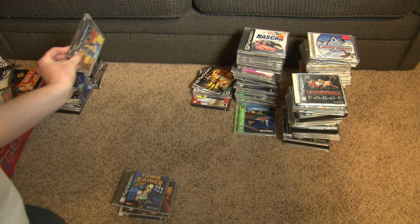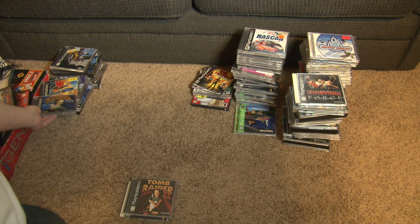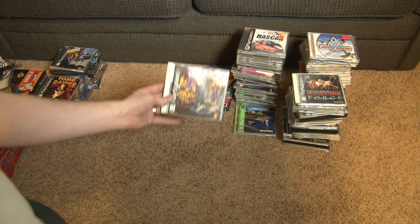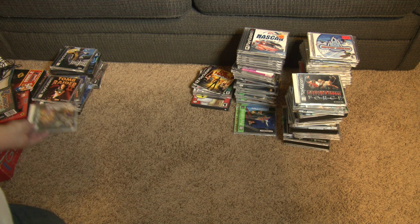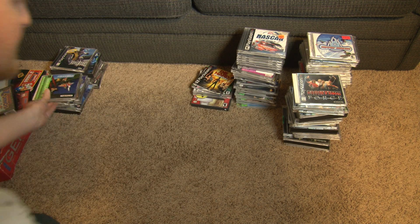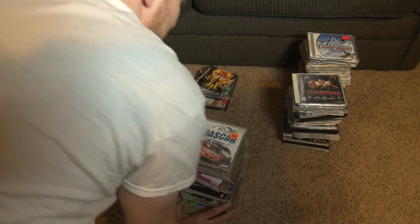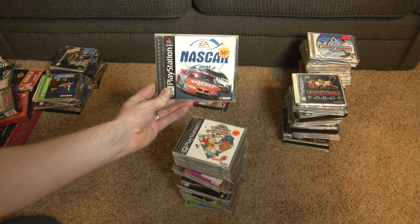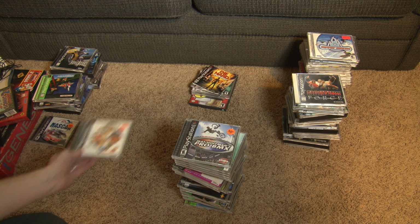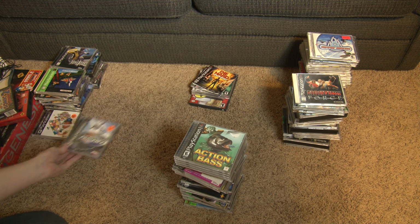Vigilante 8. Tomb Raider 3. Tomb Raider 2. Twisted Metal 2. Air Combat. It keeps going here. Like I said, there's about 90 to 100 games. So, NASCAR 2001. Sammy Sosa Softball. Matt Hoffman's Pro BMX.